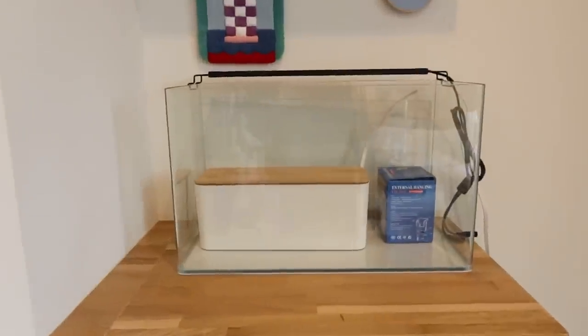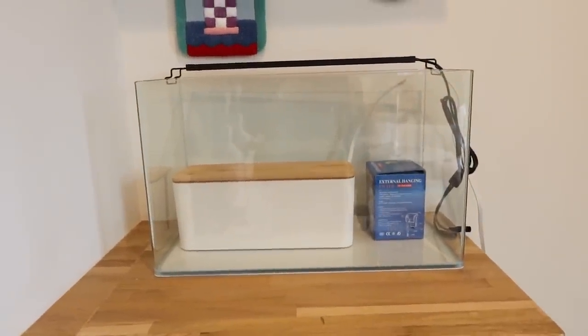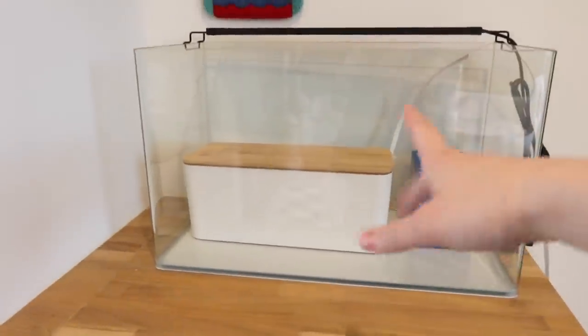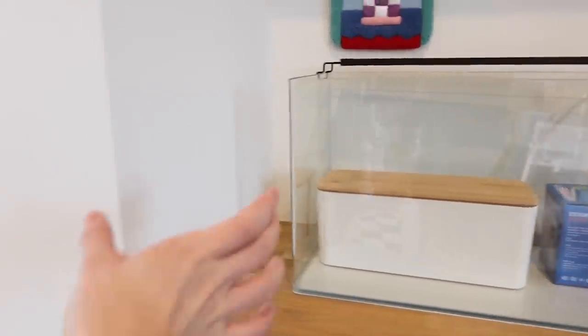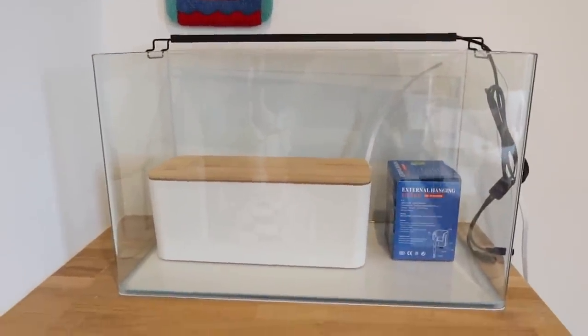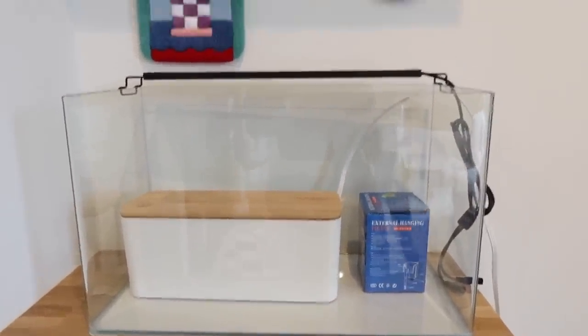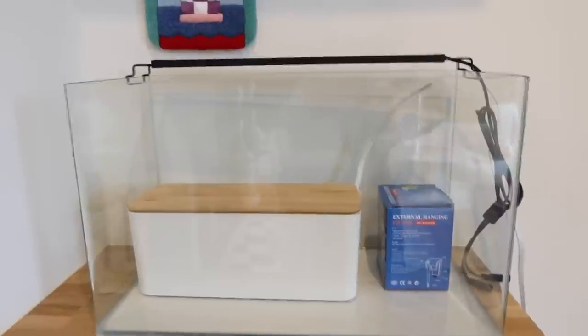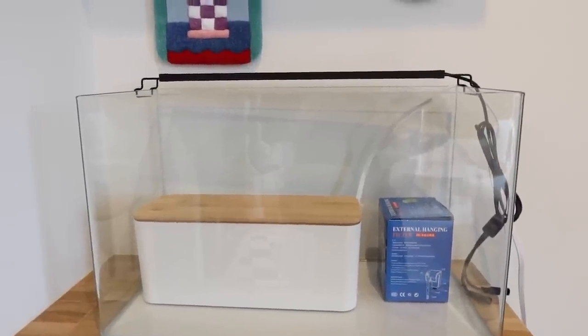It could work over here, but the space is just so tight. So I have this cord organization box that would go over to the side here. And there'd just be no room. It's just too cramped here for such a big tank. So that's why I want to put it on the other side. And also, I just look at that area more.